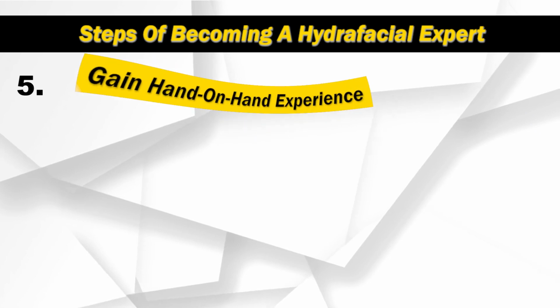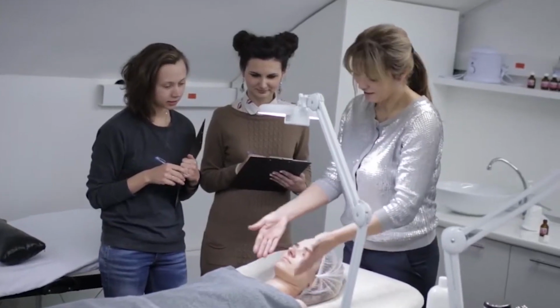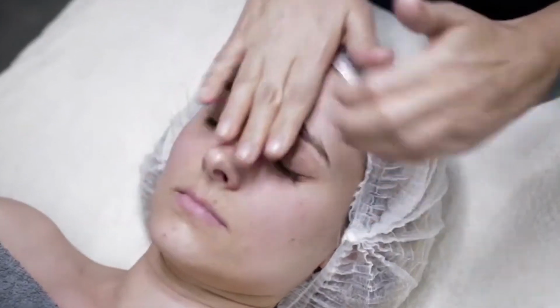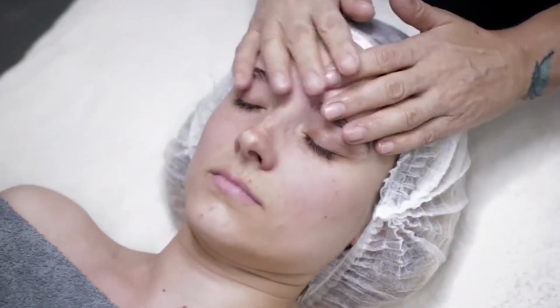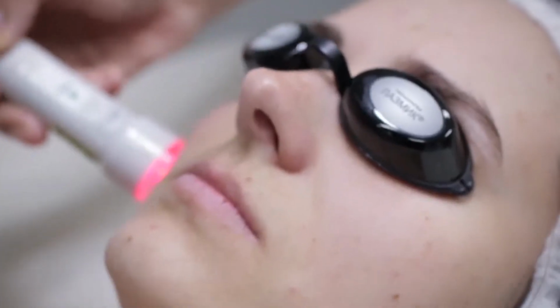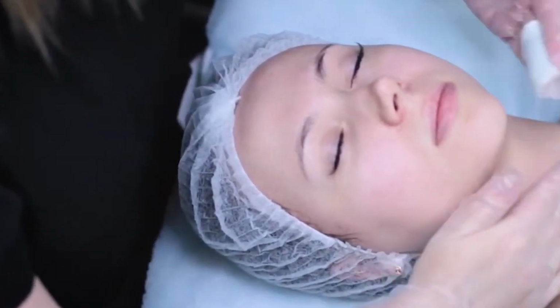Fifth, gain hands-on experience. After getting the certificate, do some internships to get hands-on experience, because hands-on training is essential to become proficient in HydraFacial treatments. Practice on clients under the supervision of experienced trainers or providers. The more experience you have, the better your career will be.